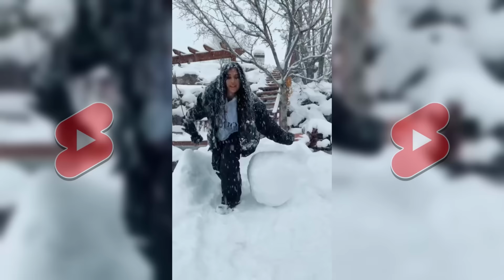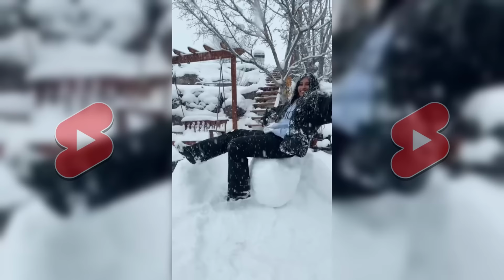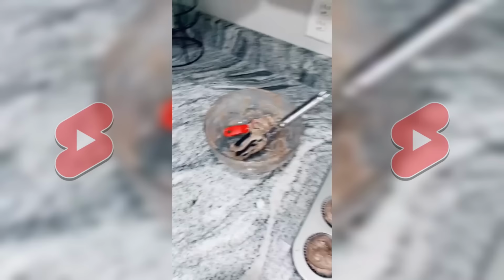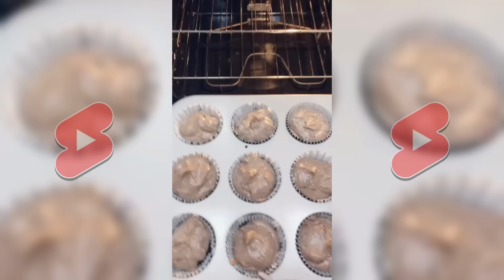Oh, anymore. Sit on it. Whoa, look, it falls. Part 2, add a little over 2 tablespoons to each liner. And if you do that, you'll have less to clean. Woo! Preheat your oven to 350. Bake them for 15 minutes.